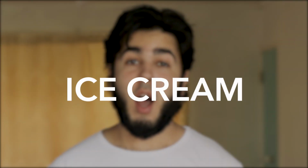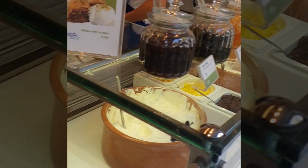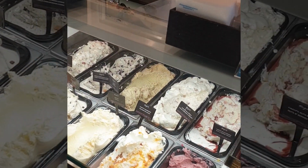Number 4, ice cream is everywhere. I don't know if it's because the Greek people are sweet tooths or if it's just because it's a touristy location and it's really hot. Very similar to the bakeries, in the touristy locations, every 3rd shop seems to be a place where you can buy ice cream. And there are so many different varieties of ice cream, and if you're someone that wants to try out different flavors, then this is definitely something that you will find in Athens.